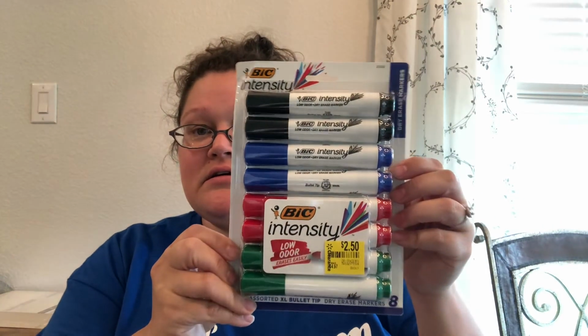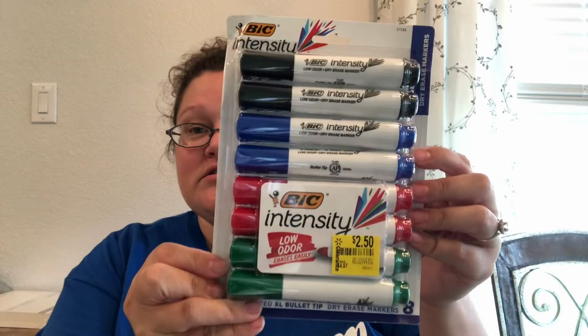And there were some packs of 12 that were ringing up for $1, and then the same pack, some of them were ringing up for $7. So I guess I just hit my Walmart as they were currently clearancing things. So just take your phone and scan things, because you never know what is going to be on clearance and what isn't. Another thing that I got for my sister-in-law are these dry erase markers.